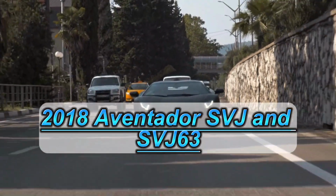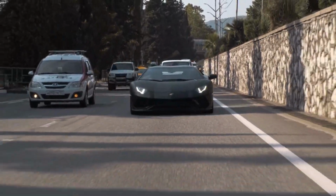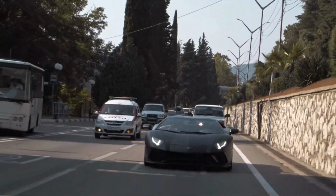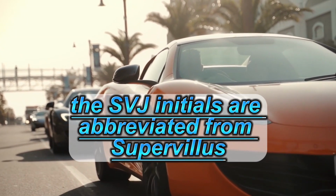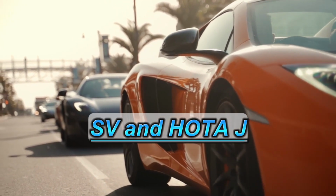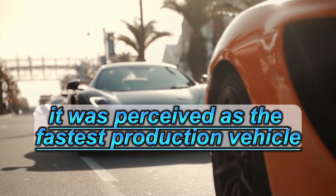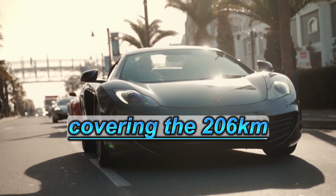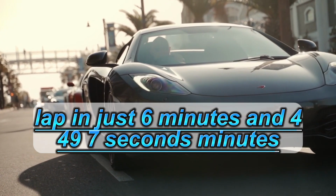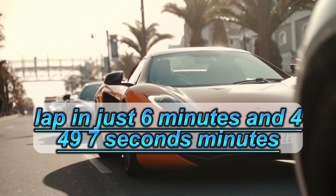2018, Aventador SVJ and SVJ 63. In 2018, it was the Lamborghini Aventador SVJ's turn. The SVJ initials are abbreviated from Superveloce and Jota. It was recognized as the fastest production vehicle on Germany's famous Nürburgring Nordschleife track, covering the 20.6 km lap in just 6 minutes and 44.97 seconds.